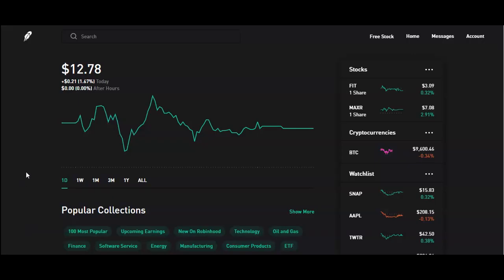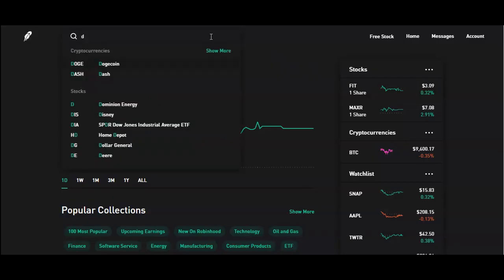So let's head on over to Robinhood and we'll run through a real-world example. This is my real Robinhood account. Obviously, there's very little money in it since I actually don't like Robinhood that much and prefer other platforms. I just have some leftover shares from when I signed people up. But anyway, let's go ahead and check out Disney for our put strategy.